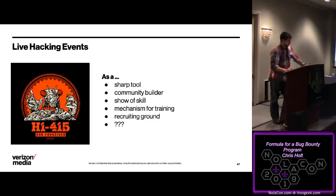The last piece of our program right now is live hacking events. It's probably the most visible, honestly. These events tend to take place over usually a few days, and the format's been changing because of some tests we've been running the past few months or so. But we have a bunch of researchers, a bunch of hackers come in to a particular place. We point them at a product or a feature or maybe a particular bug that we want to find and say, do it, hit it, find it, test that thing. And they will, right? It's a sharp tool that we can use to focus on a particular thing.